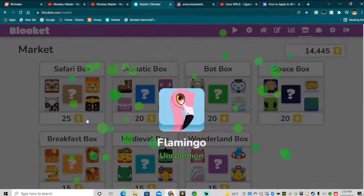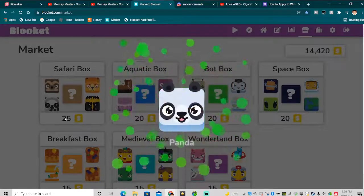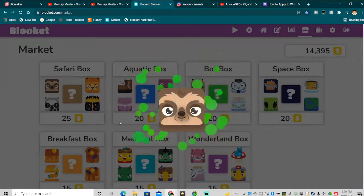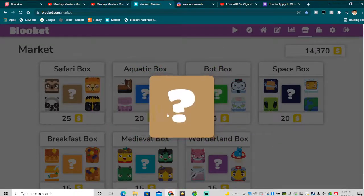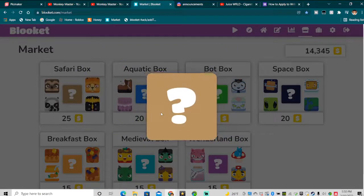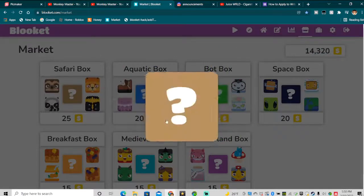I have to. And you know what? It's gonna be right here. I suck. Oh my god. It's the wrong panda. It's the Rainbow Panda, not the panda, you dumb butt cheeks. It's right here, baby. Pow! There we go. Peacock, I told you. I'm not gonna lie, I told you. Spent over 2,000 coins.